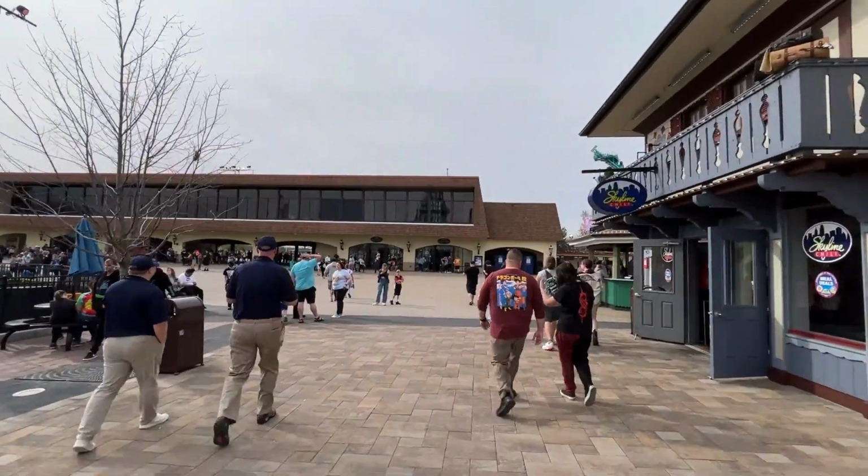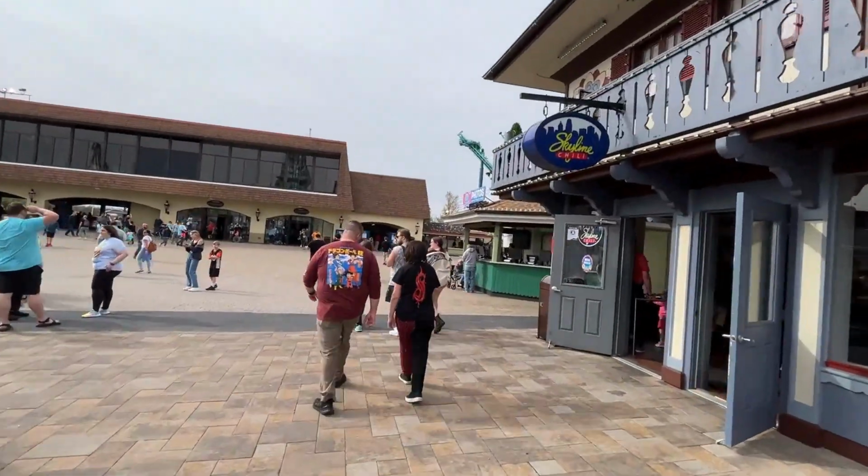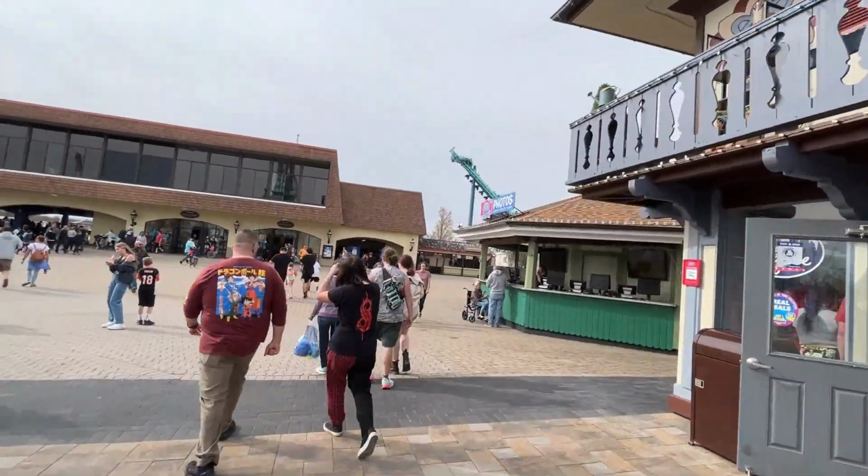Now we are back at the front entrance. To the right, that path leads back to Action Zone, exactly where we started the tour.